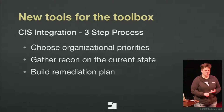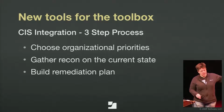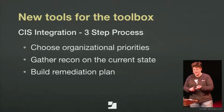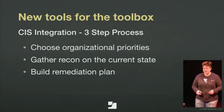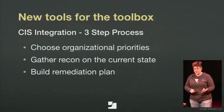The first step is to choose your organizational priorities. And so we're going to see what that looks like. But basically, there are a lot of categories, and we're going to decide, I care about this category. Organizationally, this is a priority for us. Or, yeah, maybe not so much. And so we can actually set that and have our clients inform us of their current state.